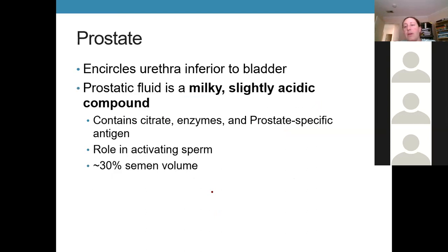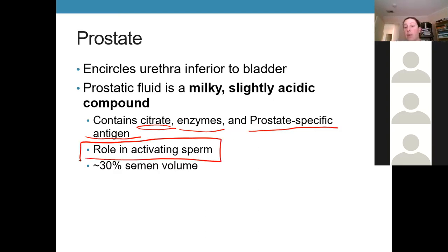The prostate. So we have a single prostate. It encircles the urethra, which can be a bad plan because the prostate tends to enlarge as men get older, and that can put pressure on the urethra and the bladder. So, you know, that was a bad setup, but it is the way it is. Prostatic fluid is milky, so it's white, slightly acidic, and it contains citrates, various enzymes, and something called prostate-specific antigen, which I only mention because that's the one that they test to see if you have prostate cancer. These compounds have a role in helping activate the sperm, and it's about 30% of the semen volume.